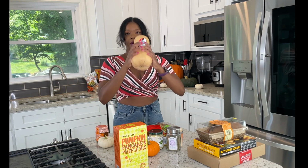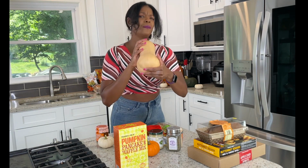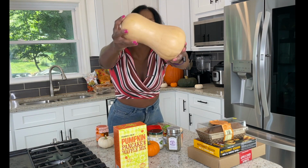I also got a butternut squash, and they typically, I want to say, have these year round.